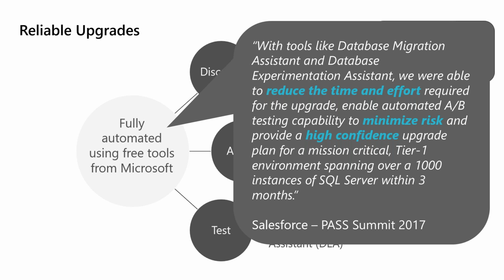It's a really impressive number, 1,000 SQL Server instances in 3 months. And they use, for example, the A/B testing capabilities of the DEA tool. And that's super important to understand which performance to expect of the target, the destination SQL Server.